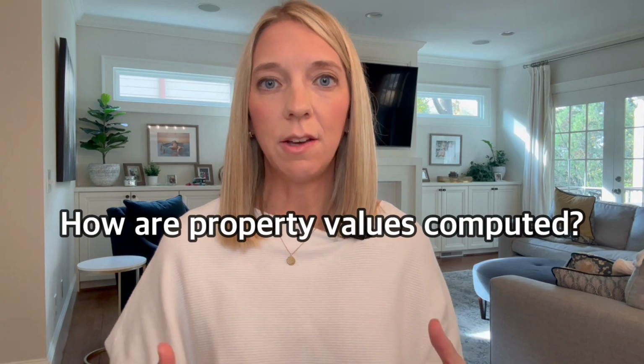Now you may be wondering, well, how exactly are property values computed? Well, here in Atlanta or in Georgia, the property values are reassessed every year. Now, I was talking with some agents in different states, and I've learned that different states operate differently.